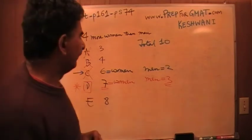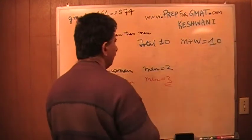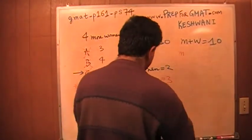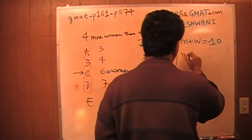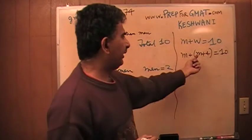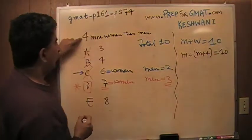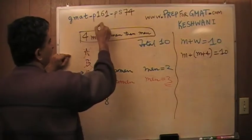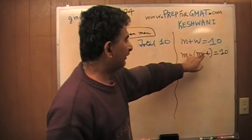Let me solve this problem in the algebraic way. So, number of men plus number of women has to be 10. And we know that there are 4 more women than men. So, if this is men, the women are 4 more than men. Whatever the number of men is, if you add 4 to it, you get women. W equals m plus 4. That's what 4 more women than men means. I substituted m plus 4 for W.